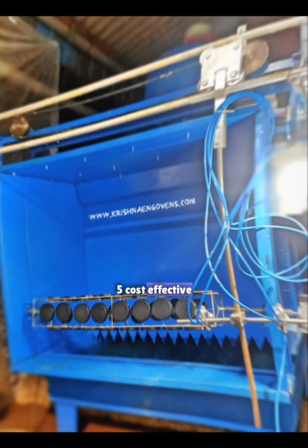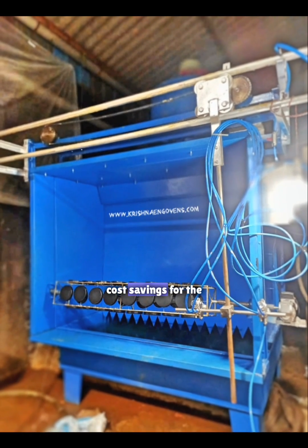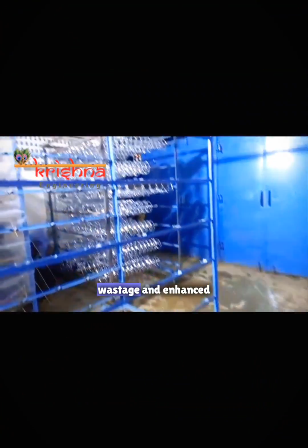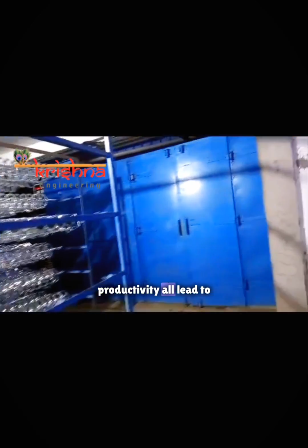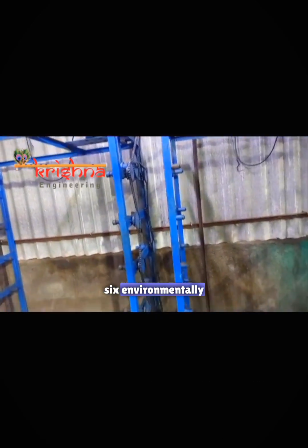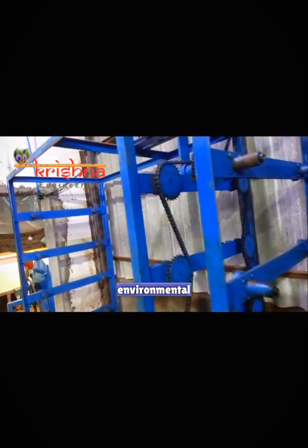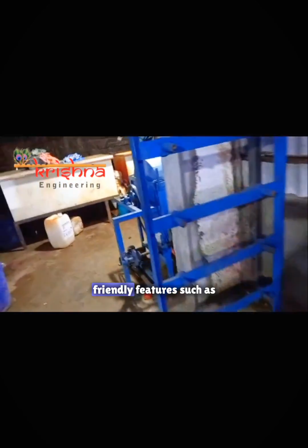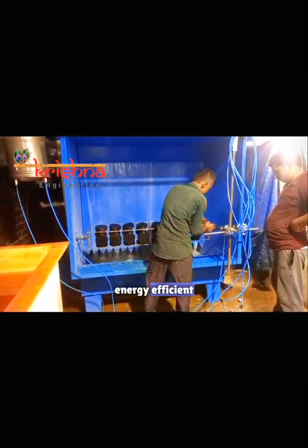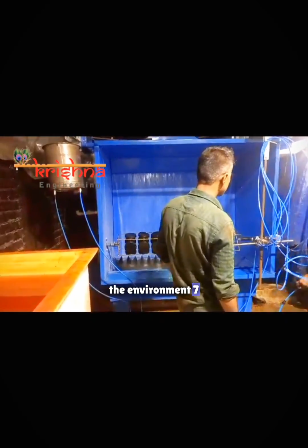5. Cost-effective. The efficient coating and drying process of these equipments contribute to cost savings for the users. Reduced production time, minimized material wastage, and enhanced productivity all lead to improved cost-effectiveness in the long run. 6. Environmentally friendly. Krishna Engineering prioritizes sustainability and environmental responsibility. The company's metallizing equipments are designed with eco-friendly features, such as energy-efficient components and emission control systems, reducing the impact on the environment.